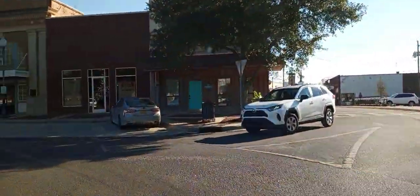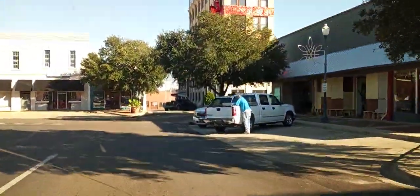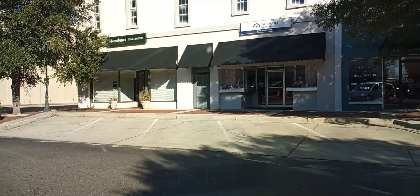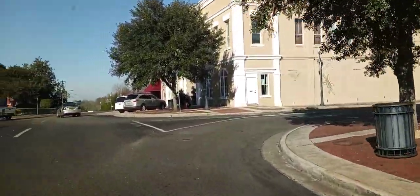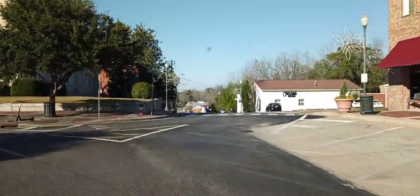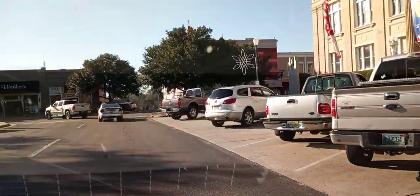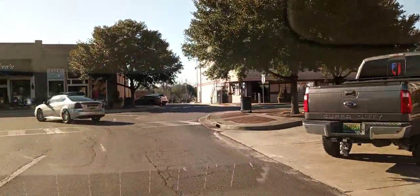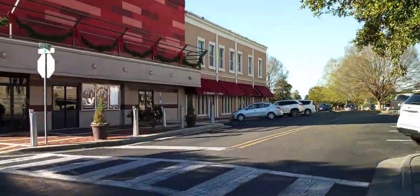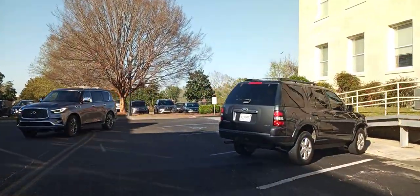Turn right onto South 3 Notch Street, then turn right onto Coffee Street. Take the next right onto Coffee Street, then turn right onto Burnett Street. Turn left onto North Cotton Street, Court Square, then turn left onto Court Square. Take the next left onto Court Square, then turn right onto Crescent Street. Take the next right onto Crescent Street, then turn left. Take the next left, then you will arrive at your destination.